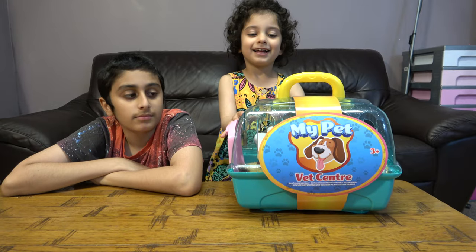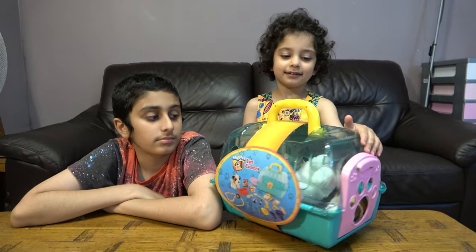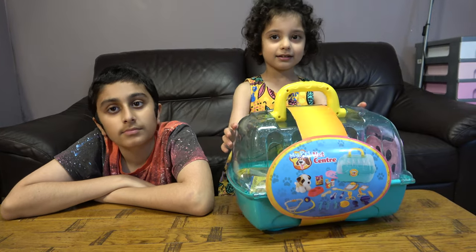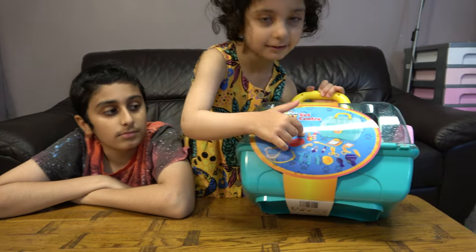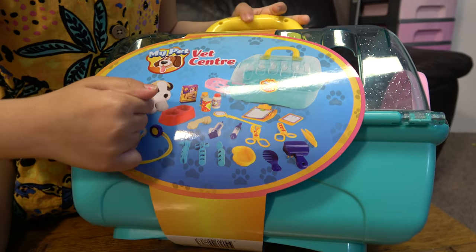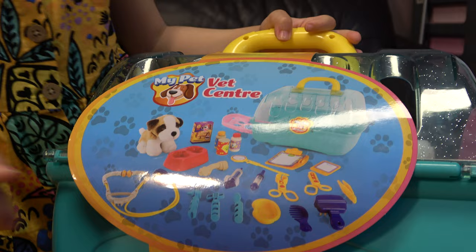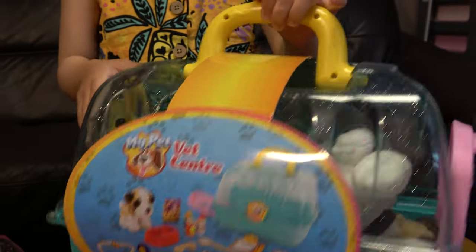Today we have my sister's new toy, my pet vet center. Hey, and I have the new one. Look, there's everything in here to collect. We have a dog pet, and we have something else. Let's open it.